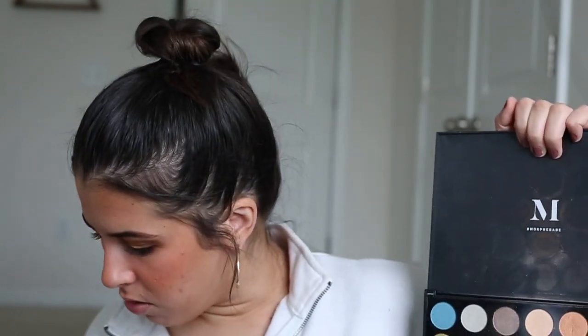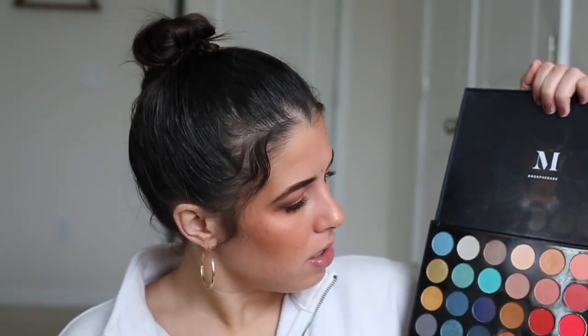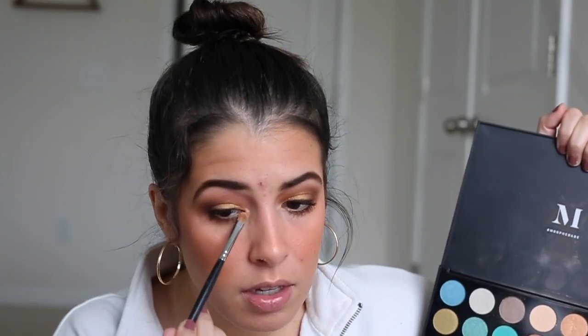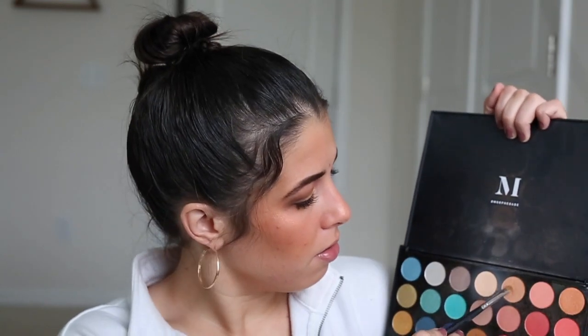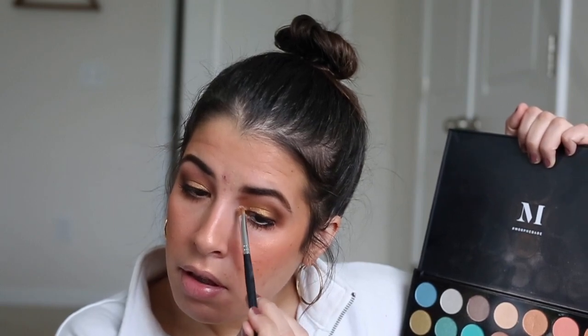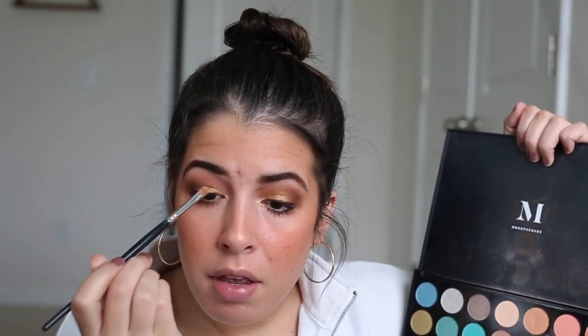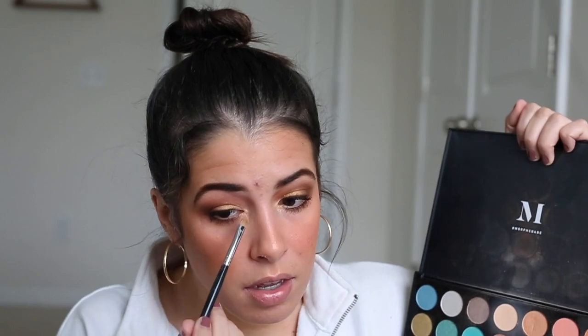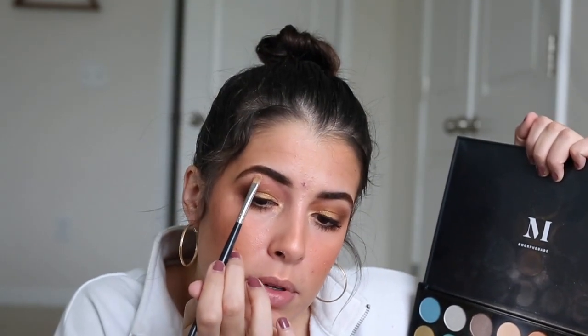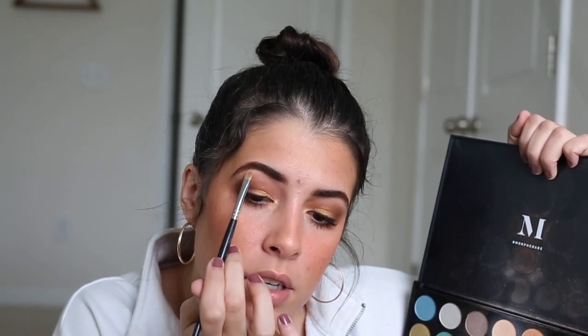Ooh, let's go ahead and do an inner corner too. We're gonna do a really bright one. Let's do this one. Just like to brighten up the inner corner. And the brow bone. Pretty.